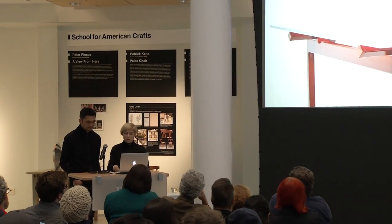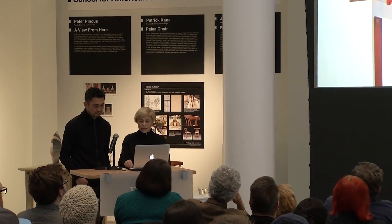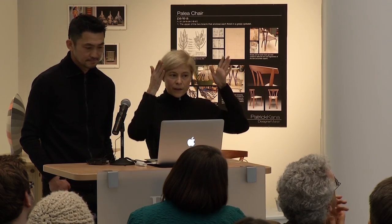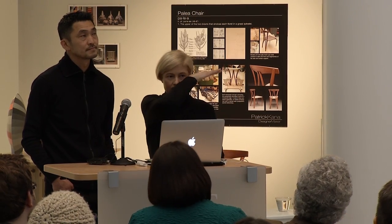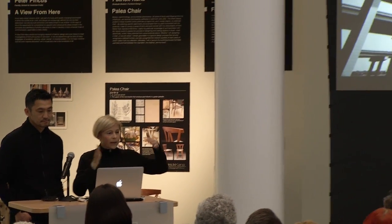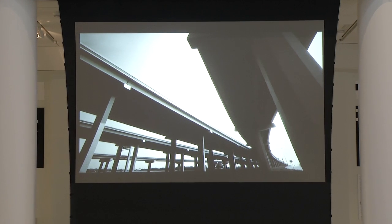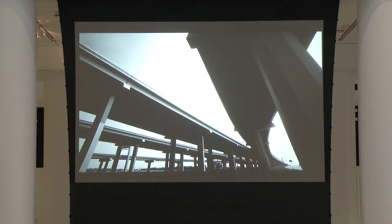And as we were thinking, we came across an elevated highway. And we saw, okay, in the highway, you always have your verticals and then you have the horizontal. And they don't intersect, which means it can go as long as it needs to be, and also the placement of the legs is very flexible. And you can have a narrow highway or you can have one with many lanes. So we thought, okay, maybe this is a good starting point for a structural concept.